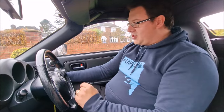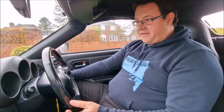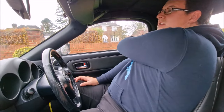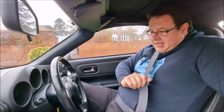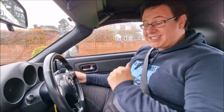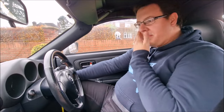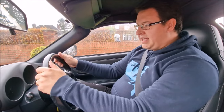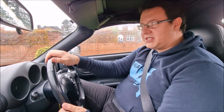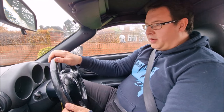This is the first time I've actually taken it for a proper good spin, so this is a genuine test drive for me. This car is the 1.8 version VVTi, two-seater, convertible, six speed, and it's built in 2003 as we discussed earlier. First port of call, turn the car on. The car has just had a new battery, and you can hear it's quite throaty. It's got an aftermarket exhaust. It's not a stainless steel exhaust, it is an aftermarket one.